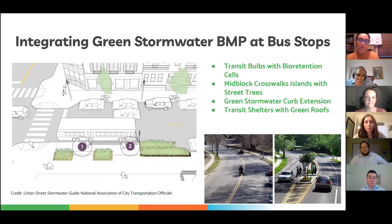Green infrastructure best management practices serve multiple purposes when integrated at bus stops. They provide drainage to ensure puddling of stormwater does not impede accessibility. They provide a physical buffer between traffic and pedestrians. They act as traffic calming elements and can shorten crossing distances between paired bus stops. Furthermore, integrating green stormwater facilities is an opportunity to promote interagency coordination by leveraging complementary resources and tapping into new funding opportunities.